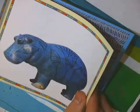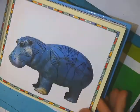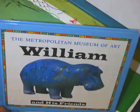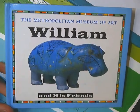Now that you've met William and his friends, we hope you'll introduce them to your friends too. And like I said, if you ever have the chance to go to the Metropolitan Museum of Art in New York City, you should totally do it. I hope you learned a little bit more about ancient Egypt, and hopefully this can help you in your next project.